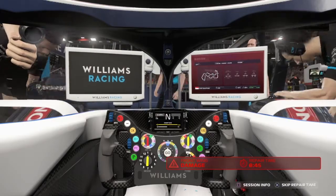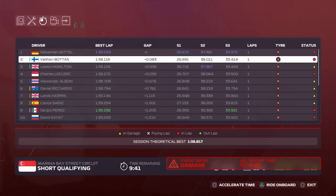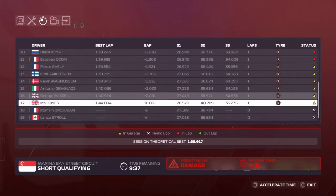So as you can see there, we've got quite a bit of damage repair time there. Set us back a little. As we can see, Sebastian Vettel has the fastest time here, a 1:38.0, and we are currently down in 17th place. As you can see there, I am 4 seconds off my teammate George Russell.